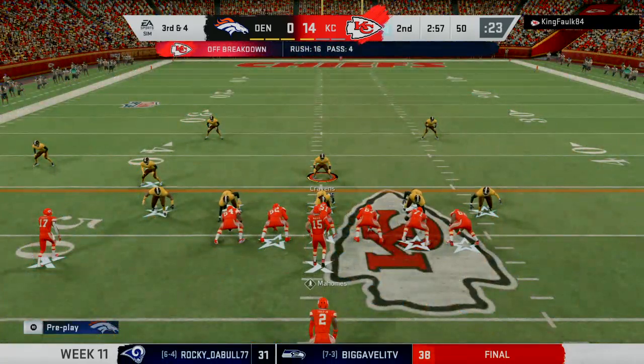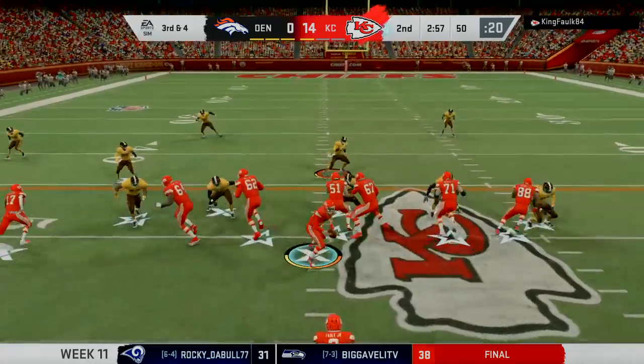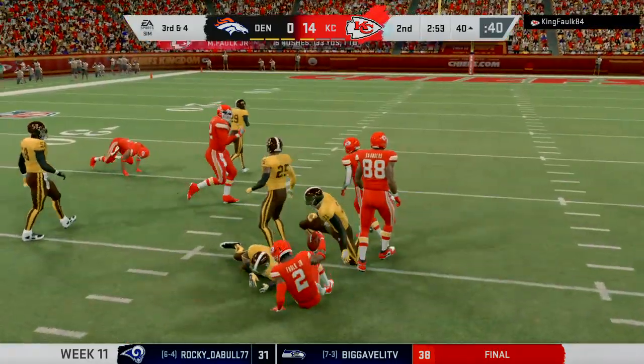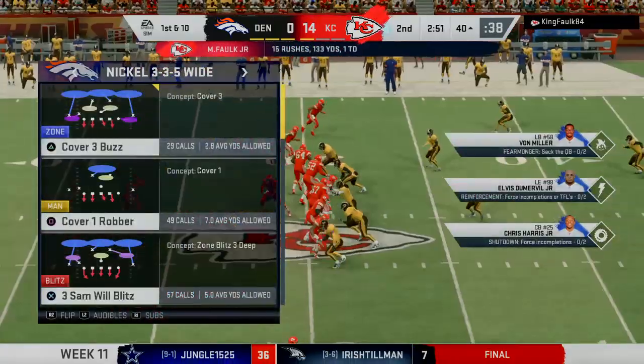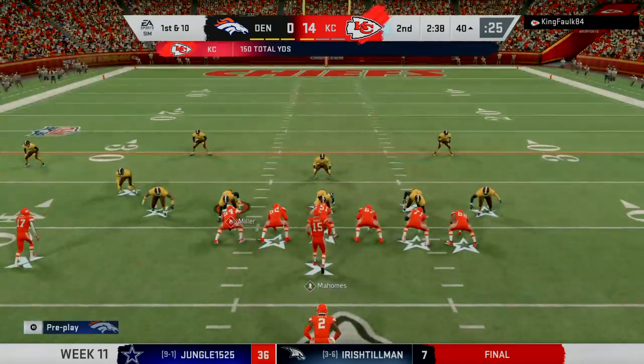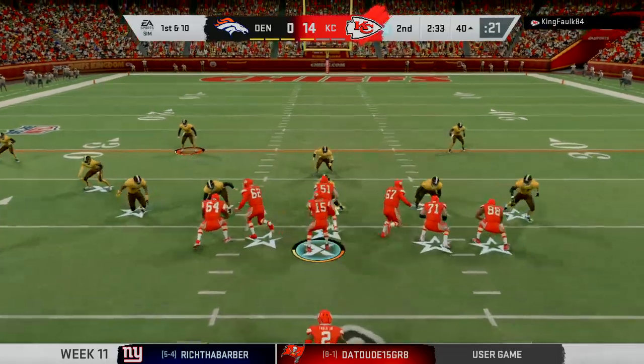Now they face a 3rd down and 4 after that incompletion on 2nd down. And he'll give it here to his running back. And he will have a first down here at about the 40. 3rd and medium, they opted to run instead of pass, and it worked. First down. 1st and 10 at the 40.